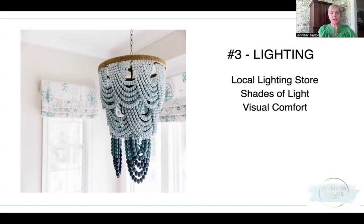You can usually see things in person. I prefer my local store versus a big box store, but it all depends on where you live and what is accessible to you. If you're in Tallahassee, Tallahassee Lighting is great. I use them a lot for my clients. Their showroom is amazing, and the people who work there are so, so helpful.